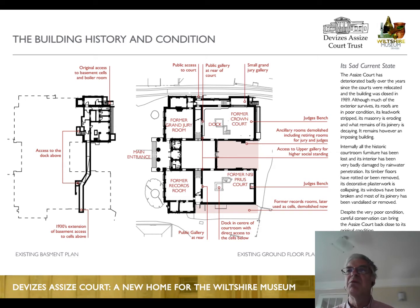Down here is what was the records room and caretaker's flat, and became eventually the town's police station. And then behind that is the Nisi Prius Court, the magistrates' court, which was for lesser offences. There were judges' rooms and rooms for lawyers in this area, but those have now gone. And then in the basement, below the Assize Court in this part, this was where the cells were. So prisoners would be brought from the prison up by Prison Bridge, led down and placed in the cells, awaiting their trial. And then they'd be taken up these stairs and popped up in the dock in the centre of the court.